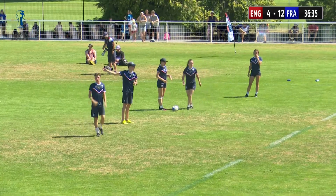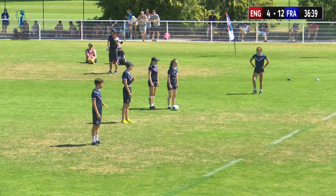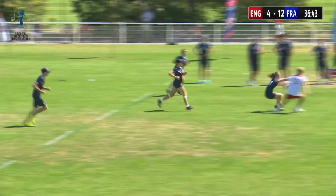In truth, this is probably the most one-sided affair that we've seen so far on Field 1, where the action's being streamed from at the Omnisport Centre. He pushed that girl in back.